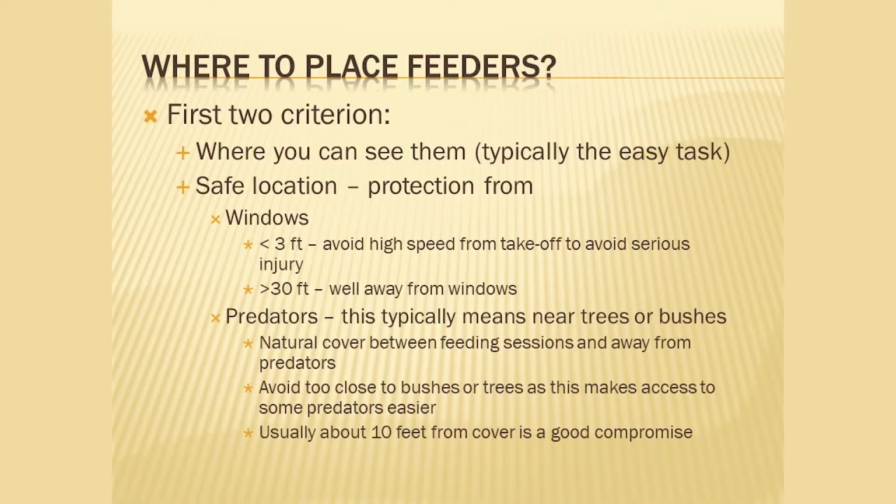Okay, so you've decided to put some feeders up, so what are you going to do? There are two criteria for placing your feeders during the wintertime. And this is, you want to think about a place where you can actually see the feeders, because there's no sense in putting them up if you don't get to enjoy the birds that are coming to them. You also have to pick a safe location. So there are some criteria relative to the house and the predators that you need to pay attention to.